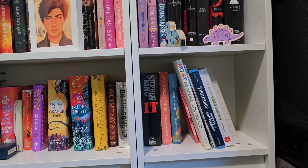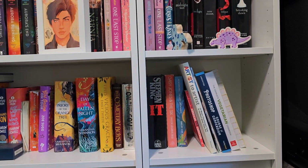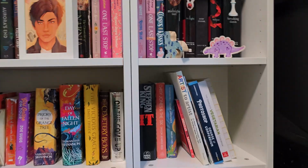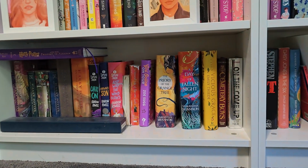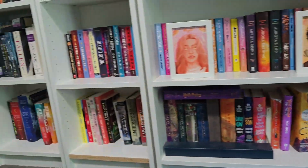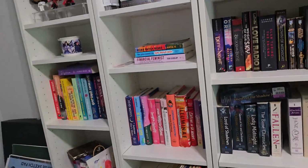It's like a furniture book that I thought was really cool. I think it was from IKEA. And then I have an illustration book and the Photoshop book, of course. As you can see, super unorganized. But I'm ready to get started.